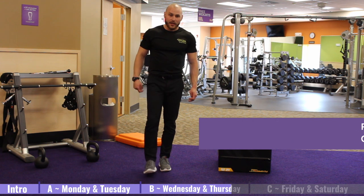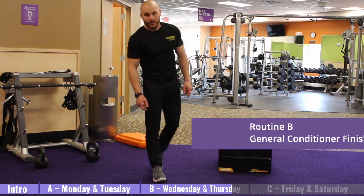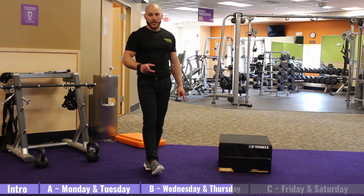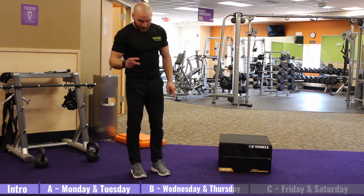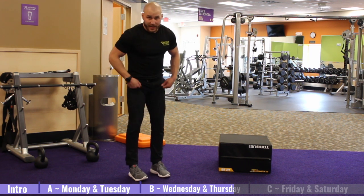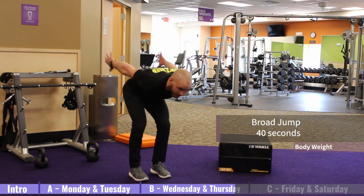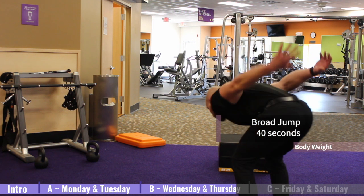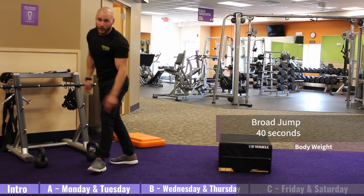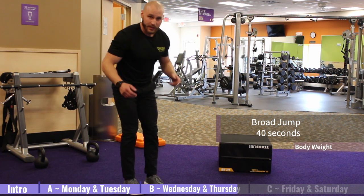All right, crew. Now we've got the general conditioning finisher for routine B, week 28. We've got timed intervals, 40 seconds work and 20 seconds rest. Exercise A, we'll have 40 seconds of a broad jump. Optimally, good hinge at the waist, launch, jump, spin, broad jumping. For regressions, shorten that range of motion.